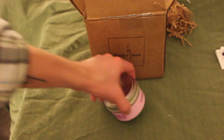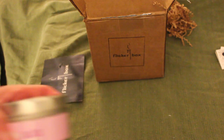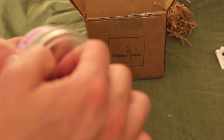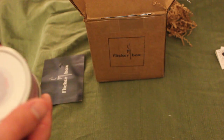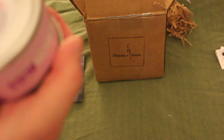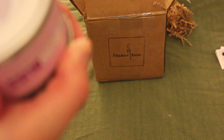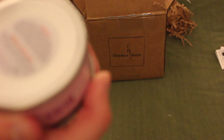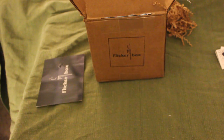Cool. If I'm not mistaken, soy wax candles can be used also as massage lotion when they burn. Doesn't say that explicitly on here. But I believe that they can. Don't quote me on that though.